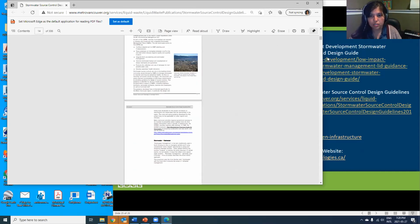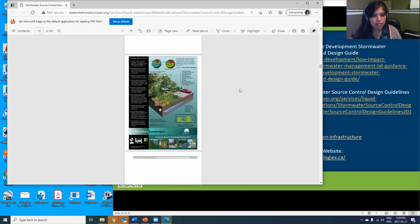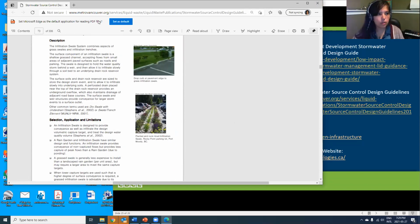It offers lots of information, design considerations, and it also has fact sheets and cross sections and information on what to design, and considerations for location and, in this case, for example, integrating multiple measures. This one takes the permeable pavers. The excess from the permeable paver goes to the rain garden, and there is an underdrain there that connects with the storm sewer system, and then it works as an overall large system. So I recommend that you see this guideline as well if you're looking for more information.